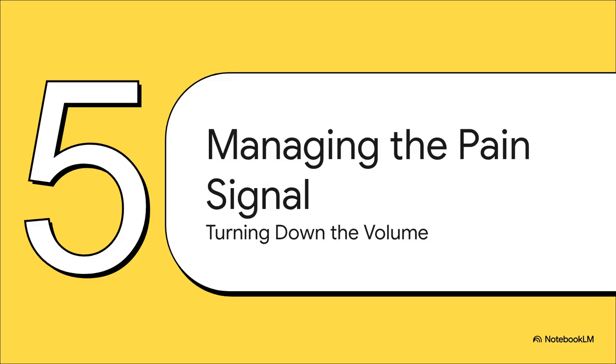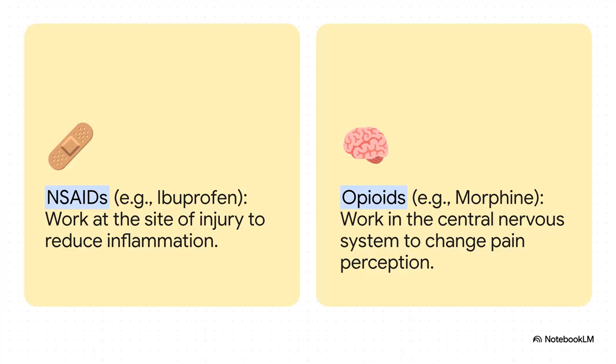Okay, so if the alarm is too loud or it's stuck in the on position, how do we step in? How can we help turn down that volume and give people some relief? Well, two of the most common tools we have are NSAIDs, like ibuprofen, and opioids, like morphine. And they work in completely different places. An NSAID works primarily out at the site of the injury. It tackles that inflammatory soup we talked about, making those first responder nociceptors less sensitive. Opioids, on the other hand, work centrally. They go straight to the command center, the brain and spinal cord, and they basically tell it to change its interpretation and perception of the pain signal that's coming in.